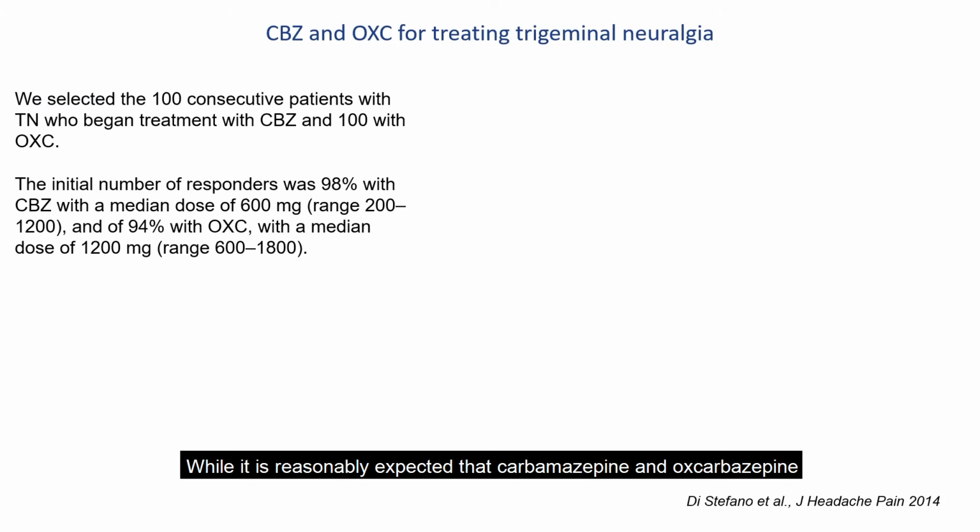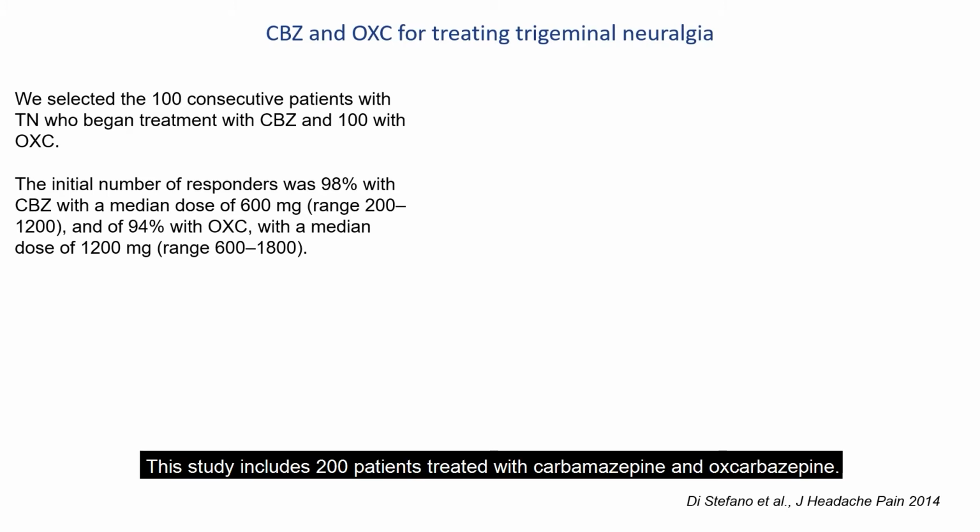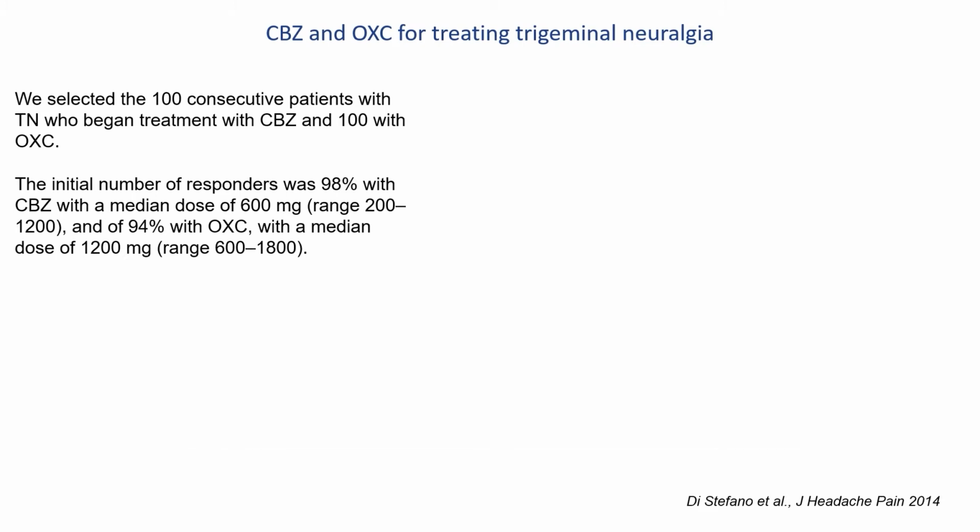While it is reasonably expected that carbamazepine and oxcarbazepine have a similar effectiveness, clinical experience and open studies suggest that oxcarbazepine has a more favorable safety profile. This study includes 200 patients treated with carbamazepine and oxcarbazepine. The initial number of responders with both drugs approached 100%.